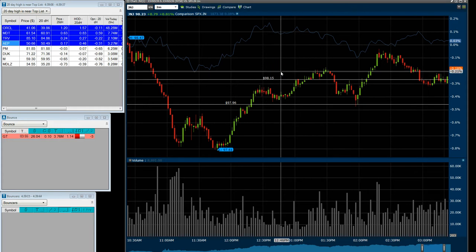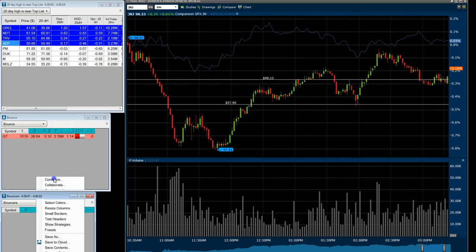Now I did take another trade, and I'll show it to you just a little bit because it'll help demonstrate what I'm going to do right here. A lot of people have asked me, is there an easy way to take a top list and turn it into an alert window? And the answer is yes. So this is my bounce top list. So let me just show you what it's doing.